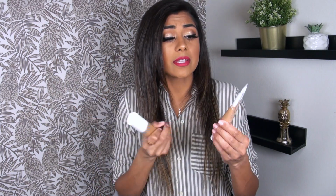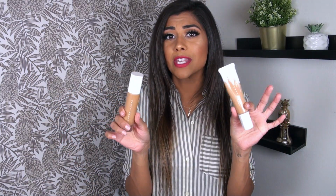But after that video, I thought about it and I was like, why don't I mix these two? Why not get the potentially long-wearing nature of the soft matte formula, but the blendability and comfortability of the hydrating formula? I mean, spoiler alert, I love both of these foundations individually, but together they make a fantastic cocktail. So if you have both of these, try them together and let me know what you think.